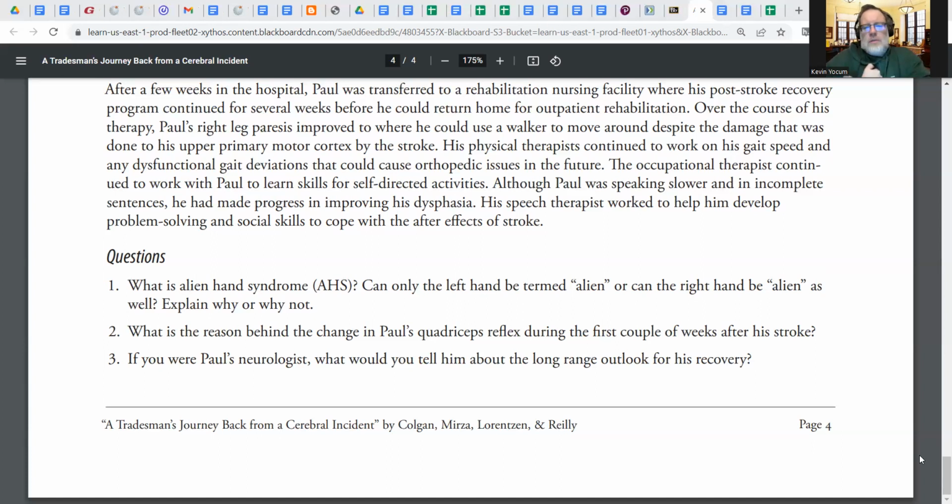Number two, the reason behind the change over the first couple weeks post-stroke in Paul's quadriceps reflex. Again, those upper motor neurons in the precentral cortex, or precentral gyrus, were damaged, right? Immediately after that damage, they're not sending any signals to the lower motor neurons. So they are also, by default, in a state of shock as well. We're not really sure why. We know why the flaccid nature and the lack of movement from those lower motor neurons happens now, because of what we just said.